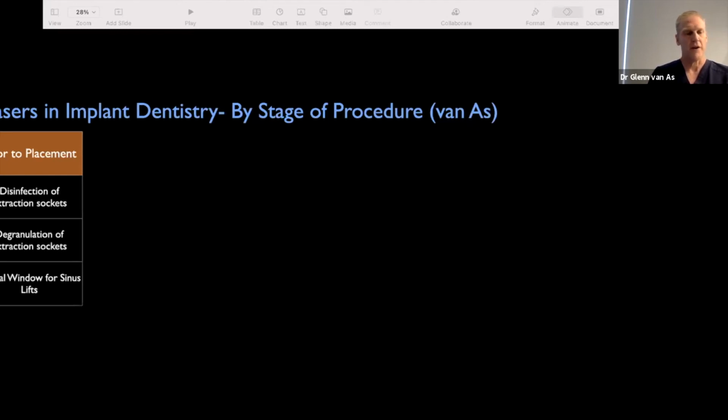So prior to placement, we see a lot of fractured teeth in patients who are keeping their teeth until their 80s and 90s, and the implants are failing, or the root canals are failing. And instead of a bridge, we're looking at doing a single tooth implant in there. So lasers, all lasers will be antibacterial. They disinfect the extraction site, and they're all wonderful for degranulating the extraction sockets.